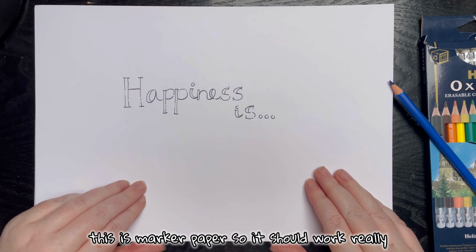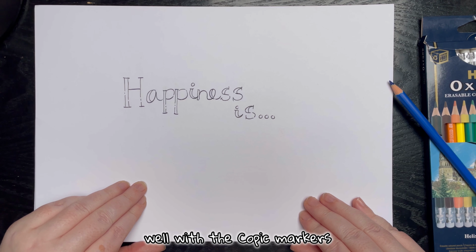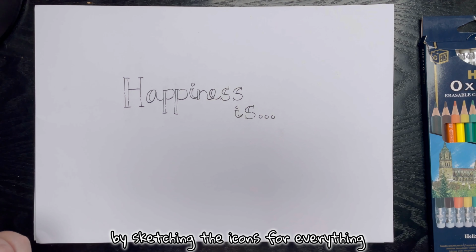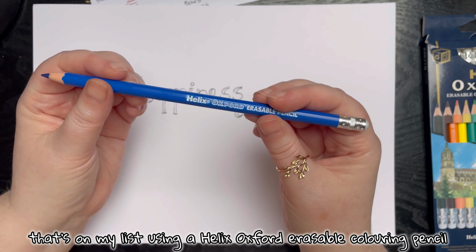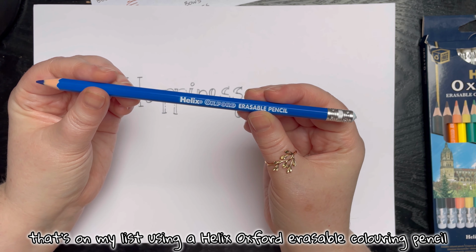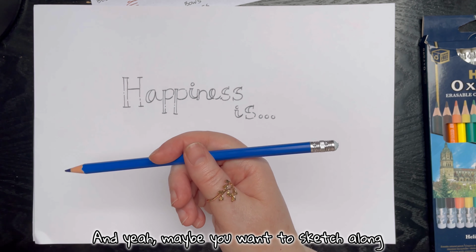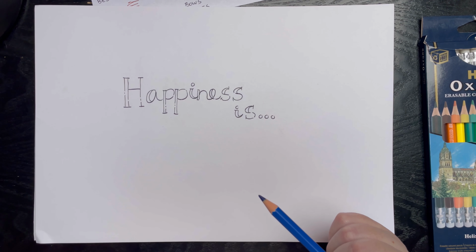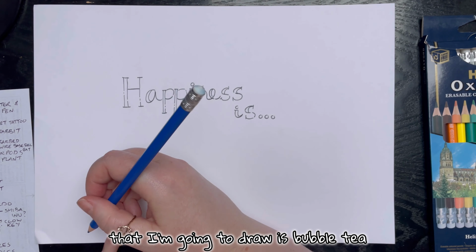If you're curious, this is marker paper, so it should work really well with the Copic markers. And I'm just going to start by sketching the icons for everything that's on my list using a Helix Oxford erasable colouring pencil. Gosh, I love these. Maybe you want to sketch along with me to create your own "happiness is" list. Let's get started. So first item on my list that I'm going to draw is bubble tea.